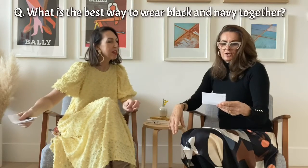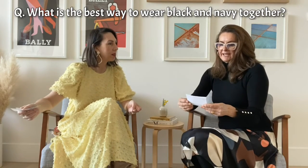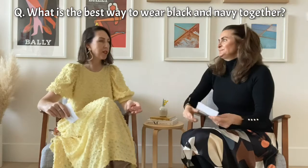Well, I have, what do you feel is the best way to wear black and navy together? Oh, I think that's a good one for you because you quite like to wear black and navy together. I do. So what I would probably do is mix the fabrications. If I was wearing a navy pant, then the jacket might be a textured navy jacket. It might not be just a plain navy blazer. It might have some texture about it, so it doesn't look like I'm trying to be matchy. It could be a long line navy trench over black pants. It could be a nice textured knit over a black leather pant.